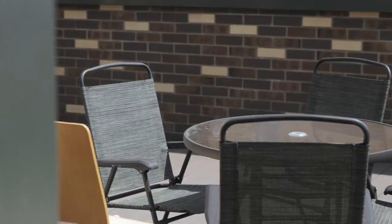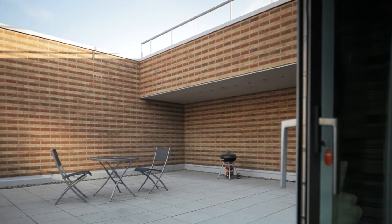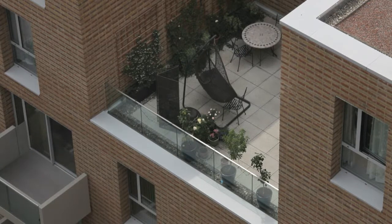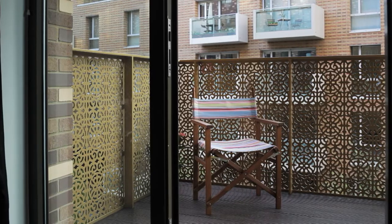Not having a garden, I wanted some kind of slightly bigger space for him to play in. The variety and generosity of the outside amenity space, the whole series of terraces, winter gardens and balconies, I think make this scheme quite unique and a real success. I do use my balcony. When the weather's nice, me and my son like to sit out and have a little game out on the balcony.